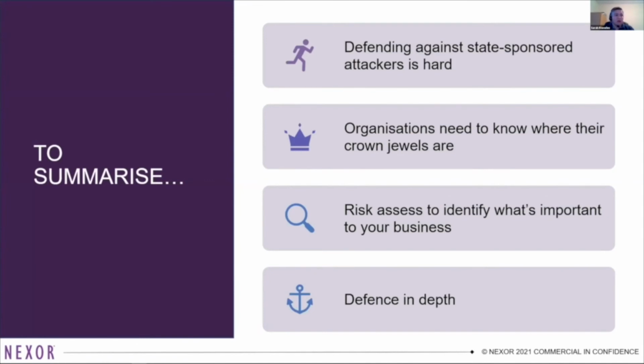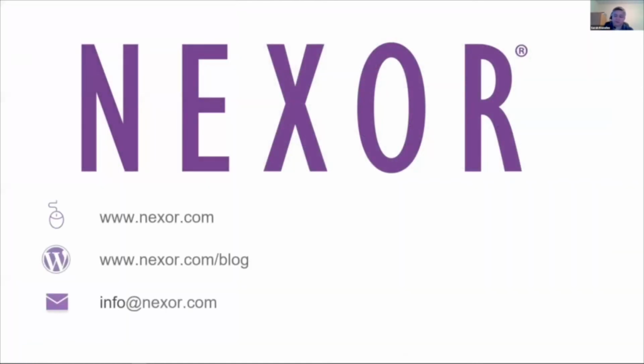But like I said at the very beginning, this is a very high level view of everything that we can do as administrators. As I say, it's hard, there's no silver bullet, and we've got to be prepared for the next attack. So that's me. Thank you very much.